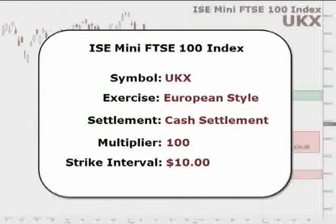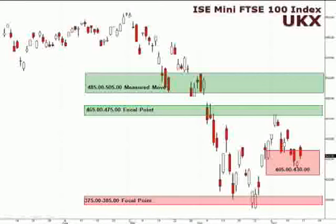Next, we're going to look at the ISE Mini FTSE 100 Index, which is the symbol UKX. UKX options are European, cash settled, with strike prices quoted in $10 intervals. When we take a closer look at that FTSE, the price action has been far more bullish, with the selling being completely contained within that 405 to 430 retracement box, creating what is looking more and more like a bullish flag formation, which has not been confirmed yet.